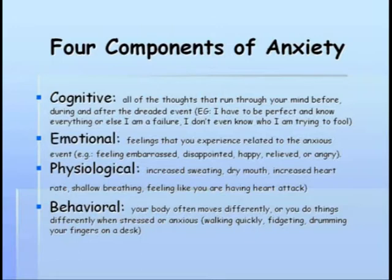Another component of anxiety is emotional. That's all the feelings that you experience related to the anxious event, such as feeling embarrassed, disappointed, happy, relieved, or even angry. Also, there's a strong physiological component to anxiety. That includes increased sweating, dry mouth, increased heart rate, shallow breathing, or even feeling like you're having a heart attack.